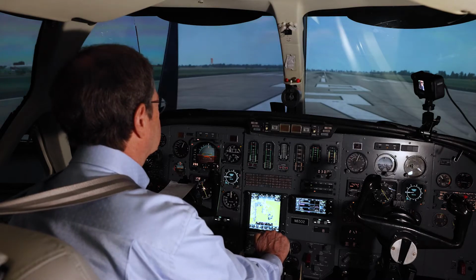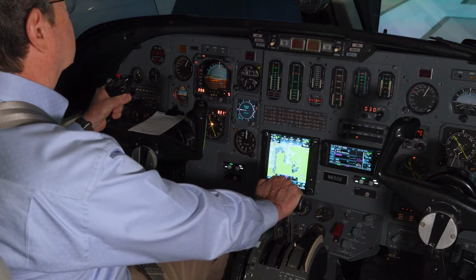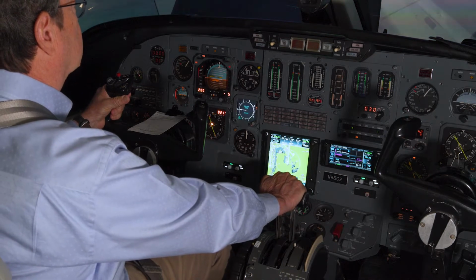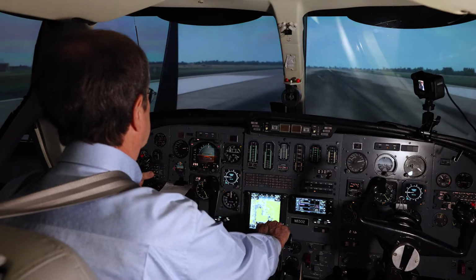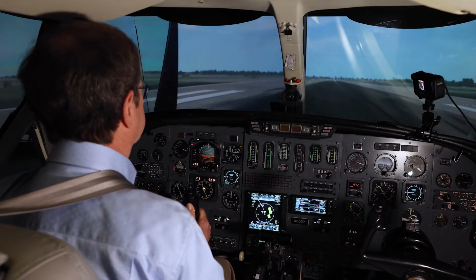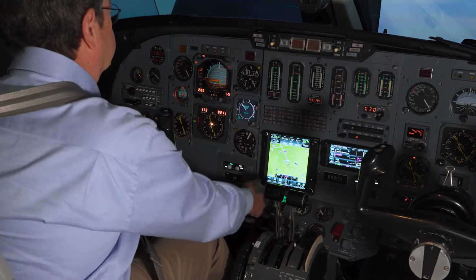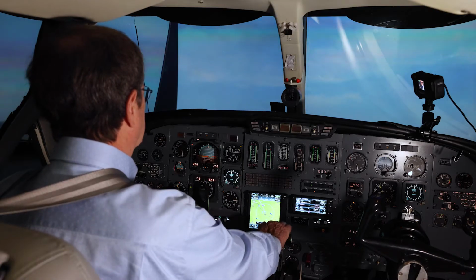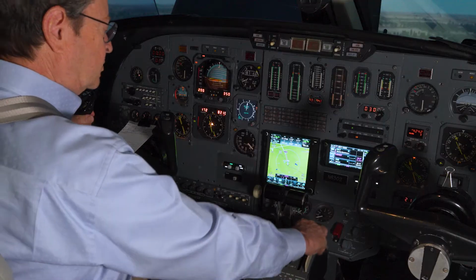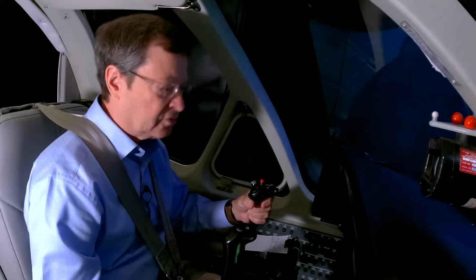We're light and it's cold today, so let's see. Percent. Brakes released. Power set, airspeed's alive. 80 knots. V1, rotate. Positive rate. And 2000, we're going to go left turn. Flaps coming up. There's 2000, left turn.